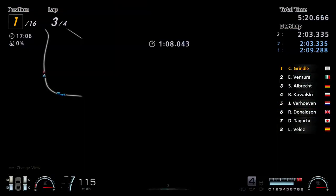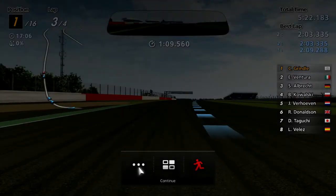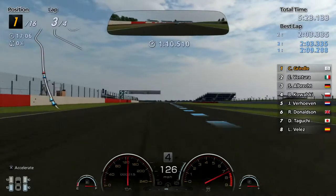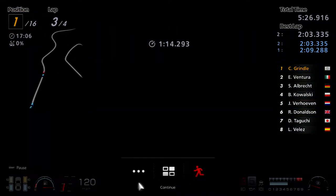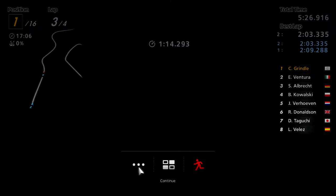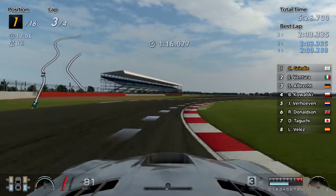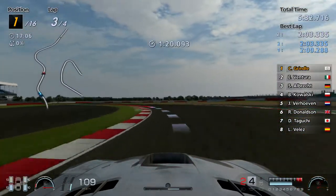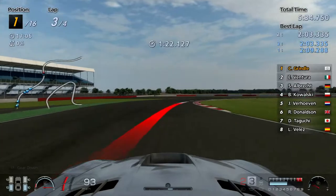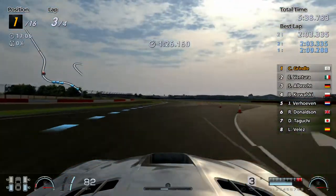What's the interior like of this car? No! Do not black screen me today. Do not black screen me today. It's done it again! Oh, that is crazy. Note to self, do not change camera angle. This game doesn't like it.